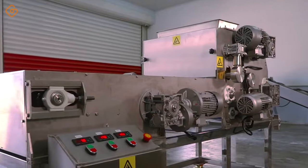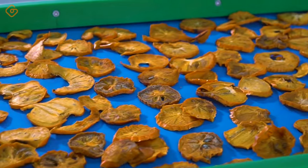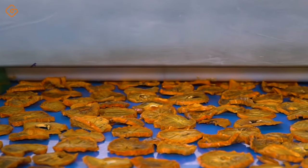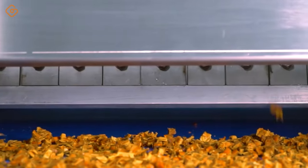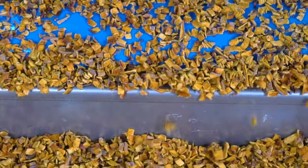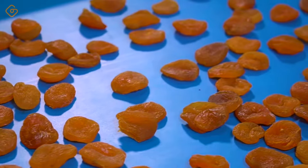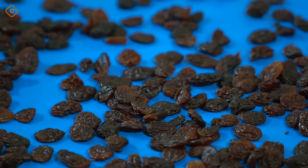Dried fruit cube cutter, artist of the culinary world. With the ability to turn fresh fruits into thin and delicious slices, this spectacle is not only an indispensable part of food processing, but also a symbol of creativity and efficiency in the processing of dried fruits. Every slice of dried fruit produced from the machine is a work of art, with wonderful colors and flavors.